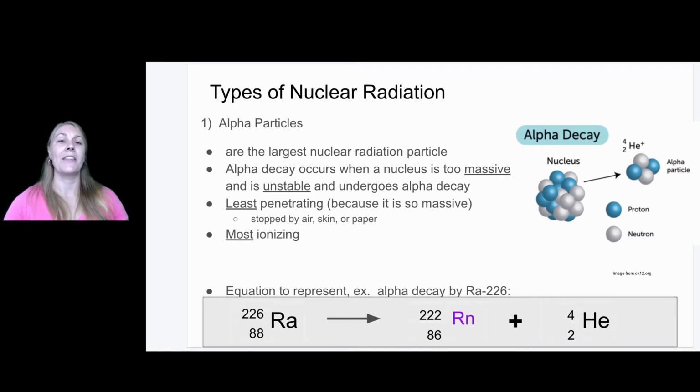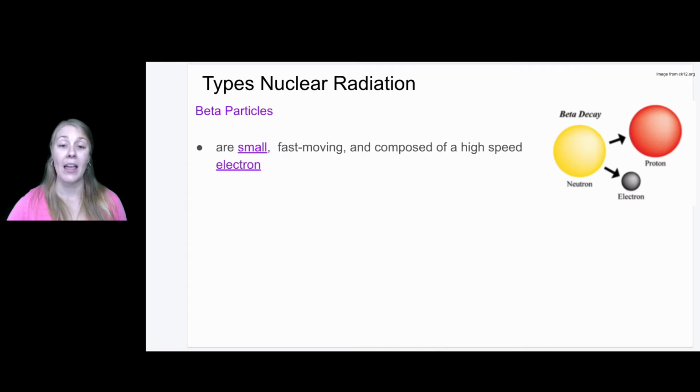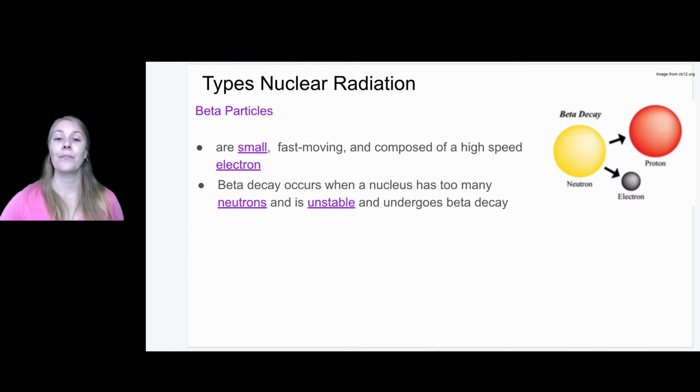All right, now the next type of decay I want to look at is beta particles. And we can see beta decay over here, right? So the picture over here shows a neutron turning into a proton and an electron, okay? So beta particles are very small. Unlike alpha particles, which are very massive, beta particles are very, very tiny. They're fast moving, and they're really a high-speed electron, and that's why they're so small.